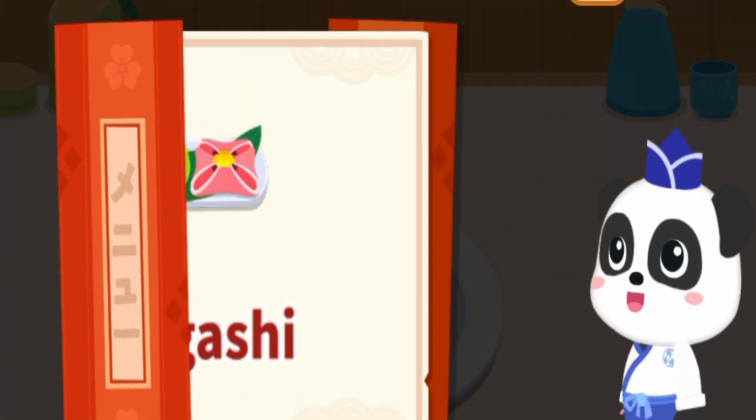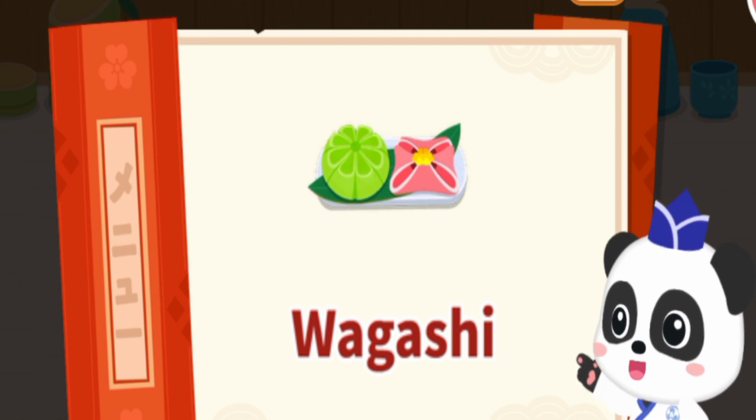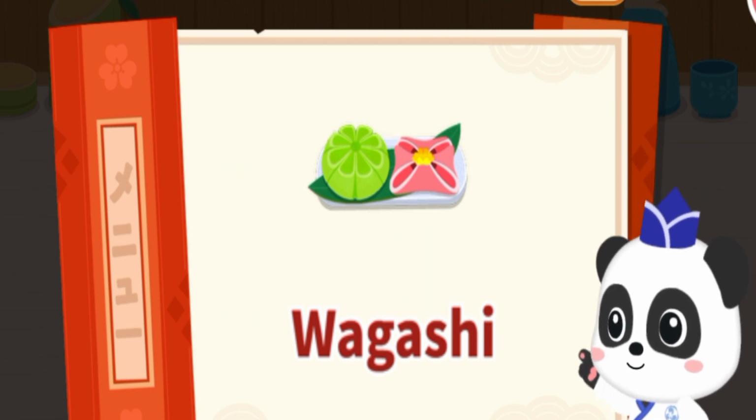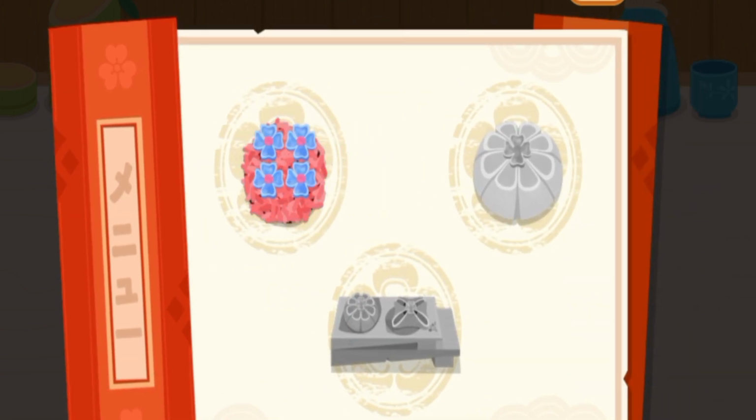Wagashi. Wagashi is a kind of Japanese dessert that looks pretty in a variety of styles. Let's start making wagashi.